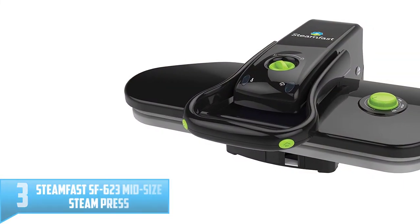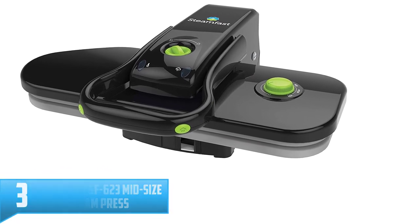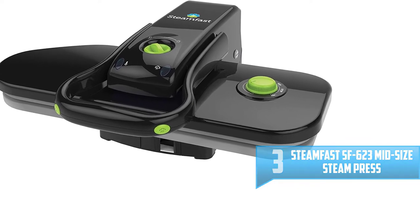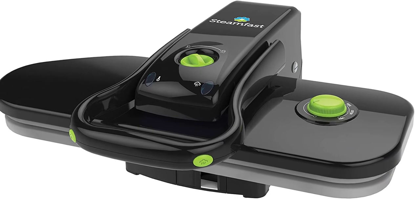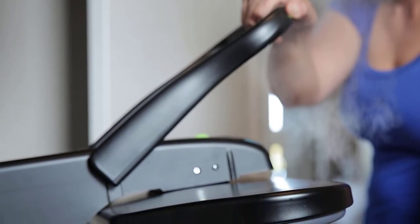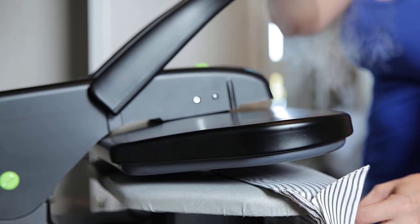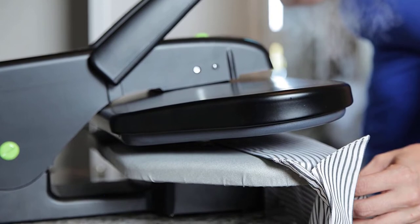Number 3. Steamfast SF623 Midsize Steam Press. The Steamfast SF623 Fabric Steam Press is your solution for professional quality pressing in the comfort of your own home. Delivering dry cleaner results without the hassle, cost or chemicals, the fabric steam press smooths wrinkles and creates crisp creases in seconds. At the press of a button, bursts of hot steam penetrate deep into fabrics, relaxing fibers, releasing wrinkles and freshening clothes in seconds.